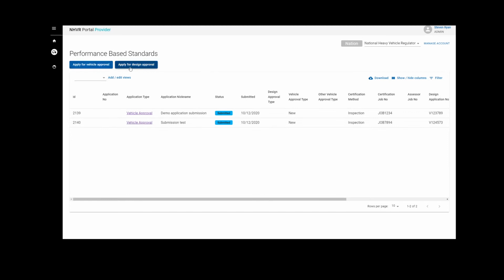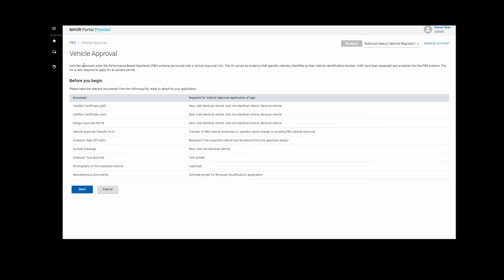Then you can see these buttons up the top here, one's for vehicle approval, one's for design approval. So the one we'll demo today is to show how you go through the process for submitting a vehicle approval application. So you click that button, you get a screen to give you a little bit of background information about what you need before you begin.